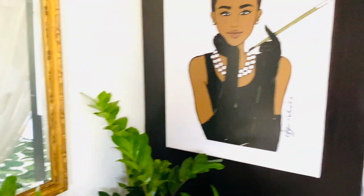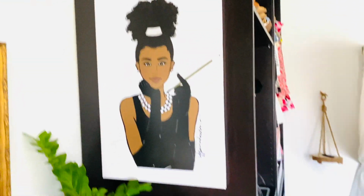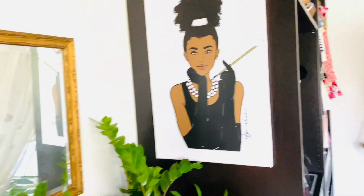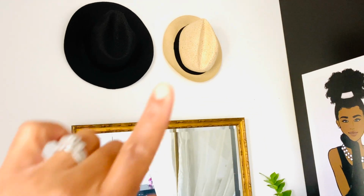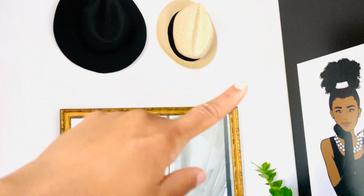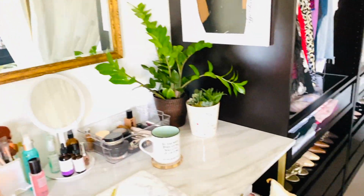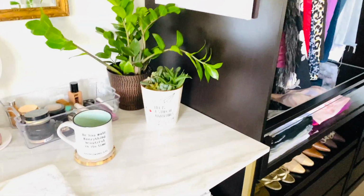And then over here I have a photo that was gifted to me by my mother-in-law for my birthday, and I thought it was really cute in the space. And then since I don't have a lot of sun hats, I figure I can hang them on my wall, so I just have them hanging up there on a nail because I think it's cute and it adds a little something something.